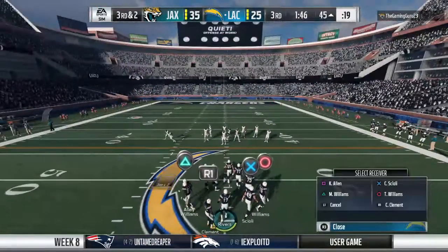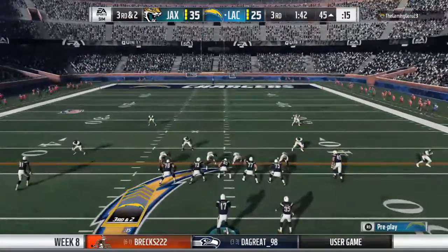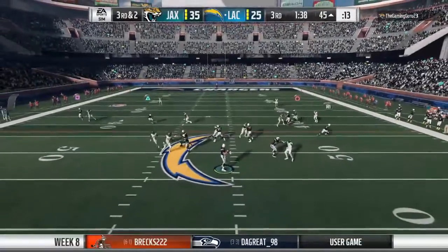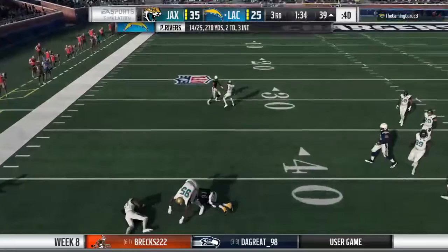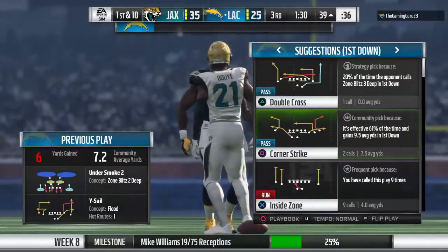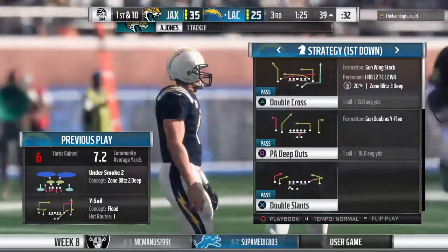The Chargers on 3rd down. They've converted just 2 for 6 thus far. This time they face a 3rd and 2. From the gun, Rivers. He's got his man. It's Williams. And he's got the first before he's brought down at the 39-yard line. It'll go as a gain of 6 that time, and it moves the chains as well.